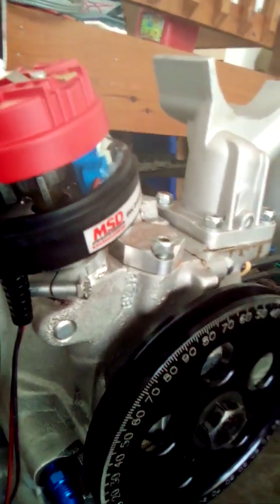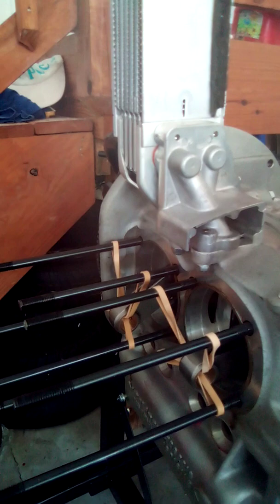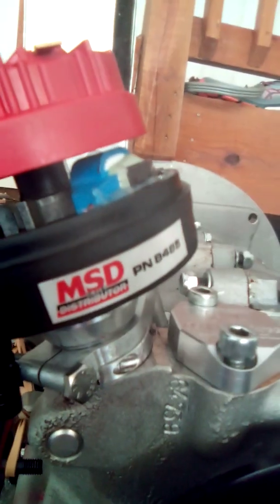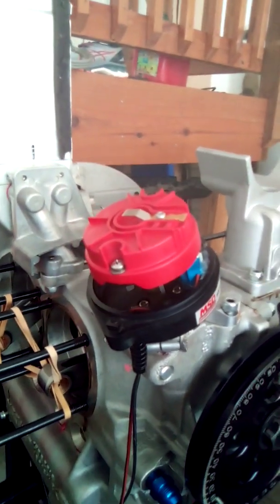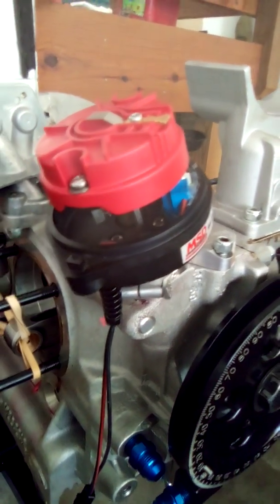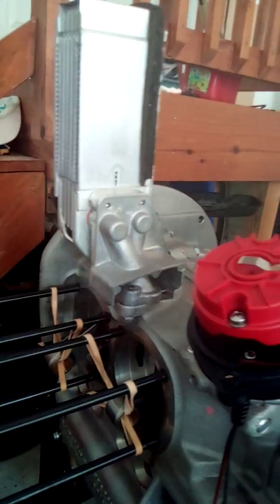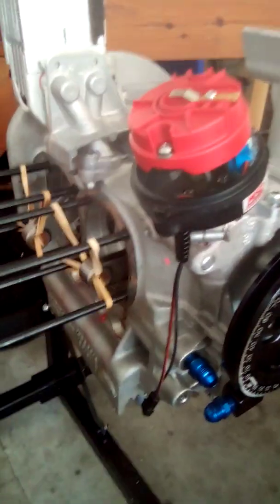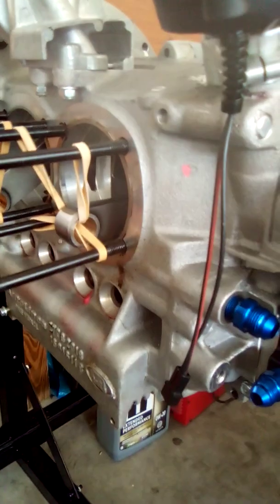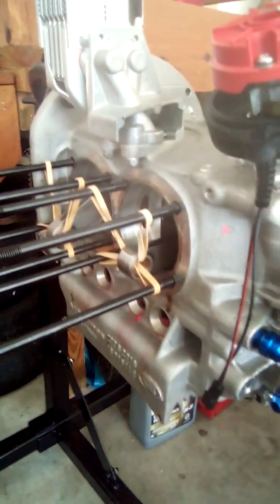So anyway, there's the MSD distributor. I have a couple of more parts to order. I need the MSD coil, the matching coil for this 8485 distributor. I don't know if you can see it there. And I need a spark box, which I hope to get, the MSD 7AL2 or whatever it's called. And a few more odds and ends, but hopefully I can give you guys an update and get this thing going. I'm desperately slow, and I do apologize. Things will get better, but I want to make sure they're right.